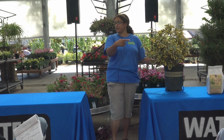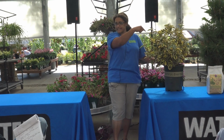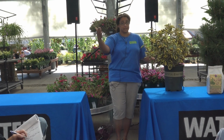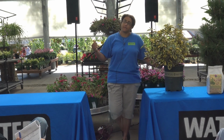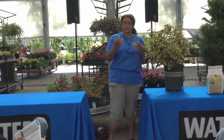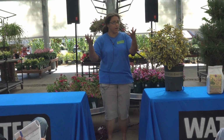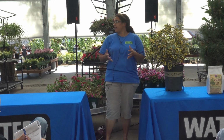This was the survivor. If you look over there now, this is what you're going to see. That's how good it does with periods of neglect or going longer in between waterings. So if you're wanting that golden look, this can be your alternative to the usual euonymus or other golden plants. So you have those options.